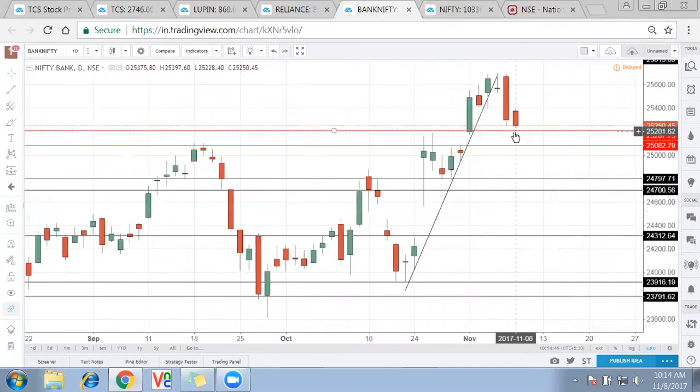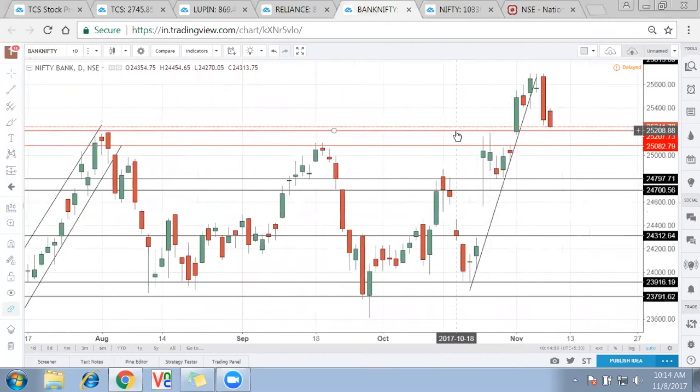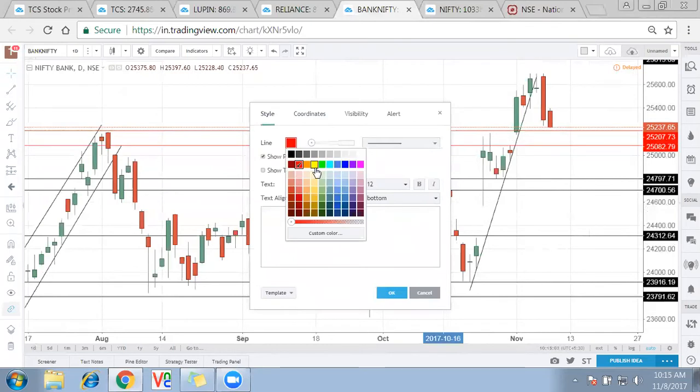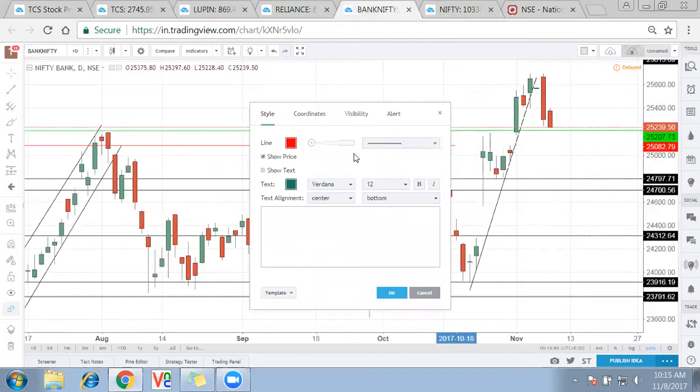Now what we need to understand from Bank Nifty's movement, one thing which acted like a good resistance was around this 25,200 and 25,000 mark, and basically it opened gap up. So Bank Nifty coming back to the same levels can basically act like a good support for Bank Nifty.